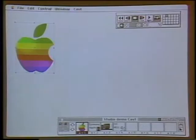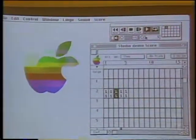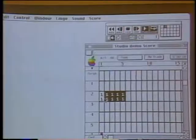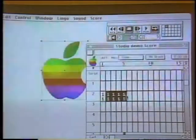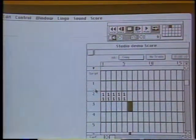You just move things one frame over at a time. It's easy to do, isn't it? It's quite easy to do. What we have is the score metaphor, which allows us to easily animate things automatically. And once we've brought an object in, we can then bring in other objects in successive frames, like here's a really nice photograph of the Macintosh.